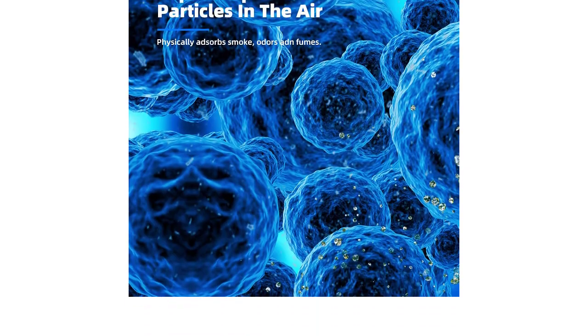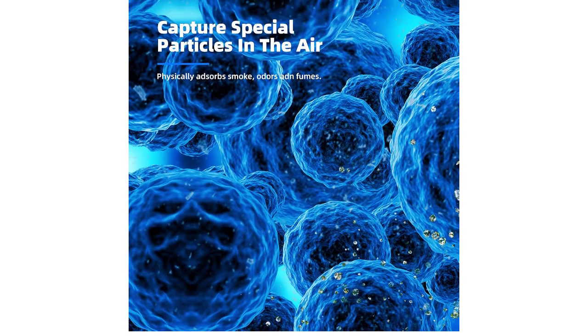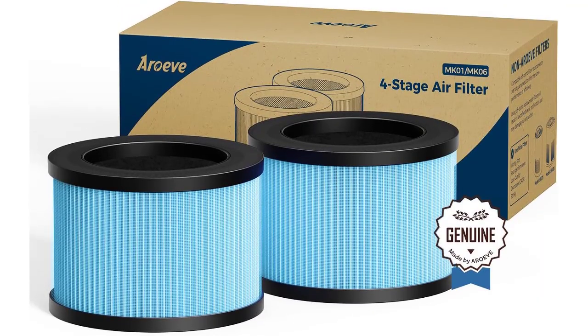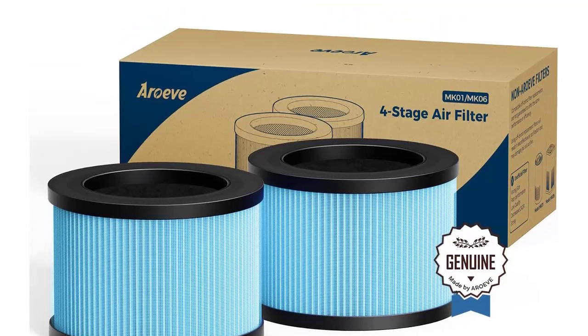However, some people have noted that it's a bit on the thicker side, which could make it harder to fit in some purifiers. Now, again, if you're in a rush, that might be a concern, but for most users, the performance really makes it worth the extra effort. This is perfect for you if you're dealing with strong odors and want a filter that actively works to neutralize air pollutants. Skip this one if you're looking for a slimmer design that fits easily into tighter spaces.